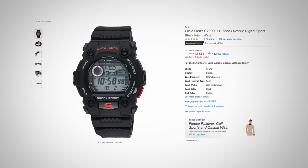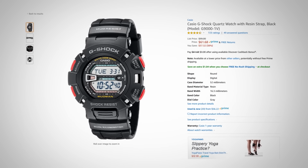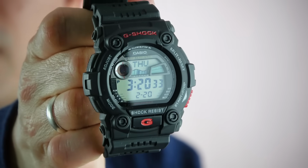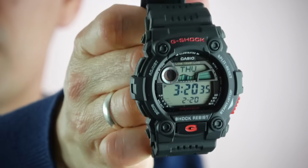Next up, we've got a couple G-Shocks. We've got the G7900 and the G9000. What I like about this one right here is just, it's a great stopwatch. I'm practicing sprinting with my son, actually. He's doing the sprinting. I'm timing him. So I wear this whenever we go to the track, we're in the YMCA running laps, and I can just time him accurately, and I like it.